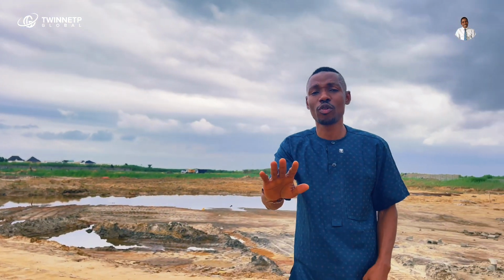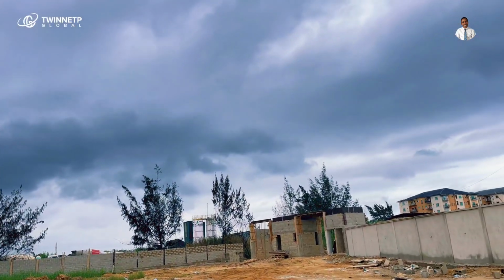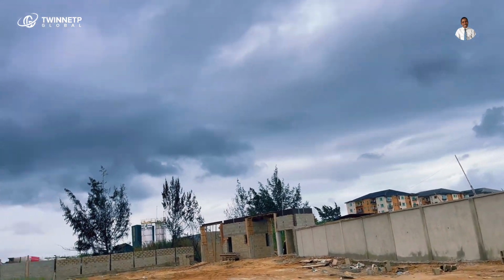First, let me show you the development. The fencing of the entire estate has been completed already, and the gatehouse here is also almost completed as well. So you can see that is the gatehouse. You can see the fencing has been completed. So this is Chevy Castle here in Chevron Lekki, Lagos, Nigeria.